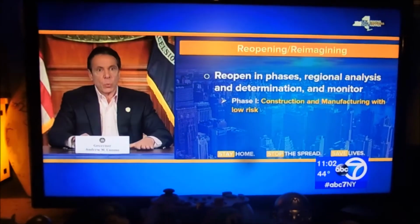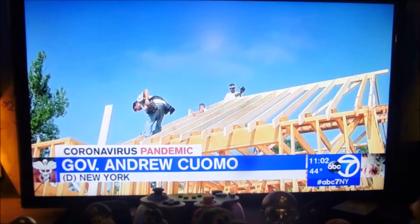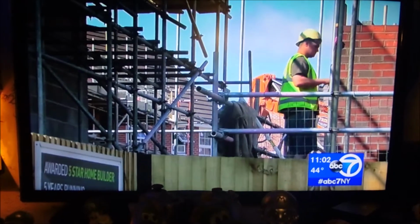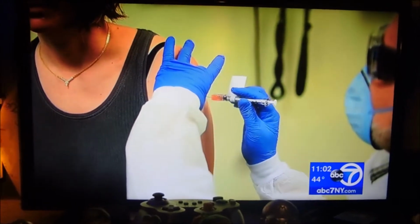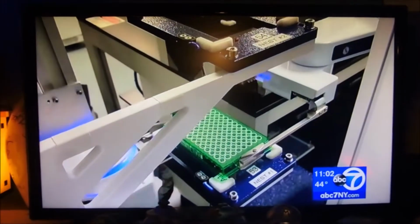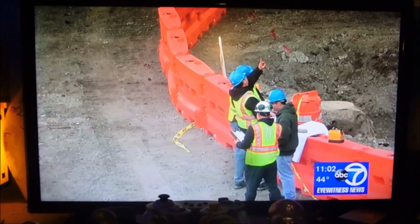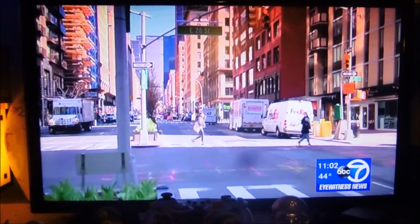again. Phase 1 of reopening will involve construction and manufacturing activities, and within construction and manufacturing, those businesses that have a low risk. To be clear, there are conditions to the green light. All the COVID numbers must be in decline for 2 weeks prior to the 15th. And if the trend continues to fall for the 2 weeks after resuming construction and manufacturing, then the state will move to phase 2, reopening businesses.